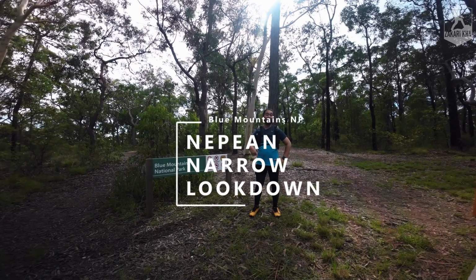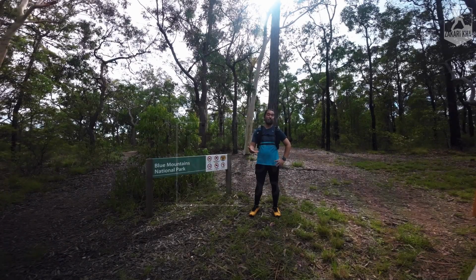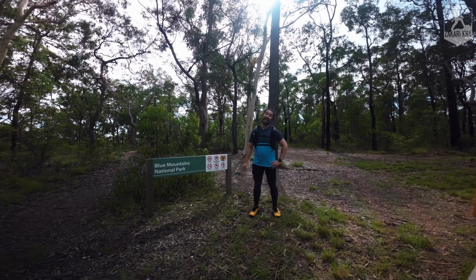So once again, I'm here at the start of the Rock Lookout car park, but this time we're not going to the Rock Lookout, we're heading to Nepean Narrow Lookdown. It's a much longer track, and I think there and back is about 11 k's. Anyways, pack those bags, fill those water bottles, lace up those boots, and let's get going.